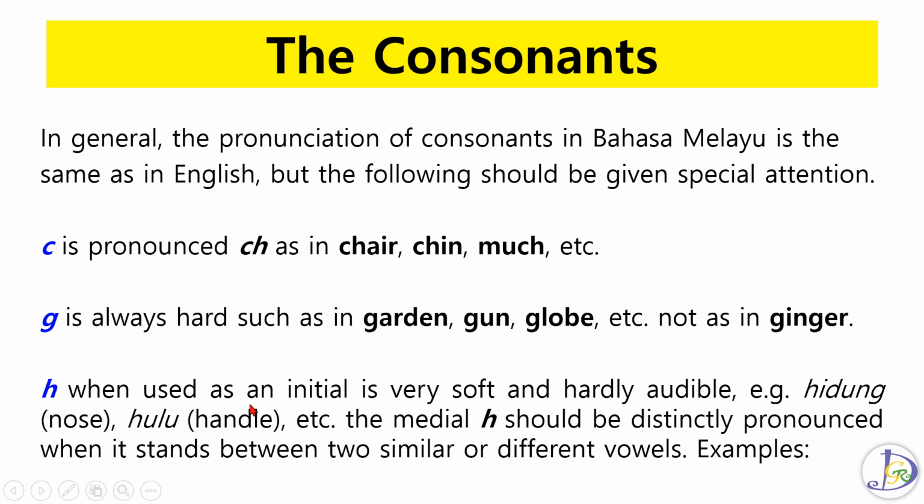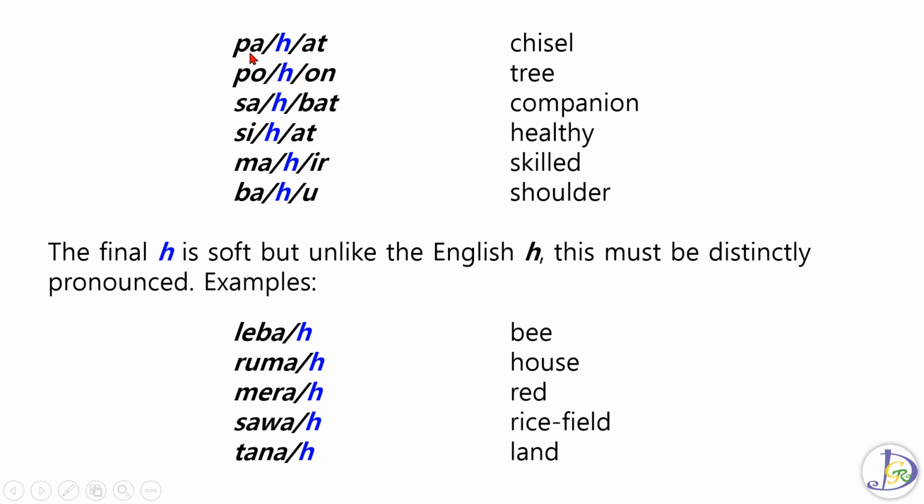H, when used as an initial, is very soft and hardly audible. For example, hidung, nose, hulu, handle. The medial H should be distinctly pronounced when it stands between two similar or different vowels. H in the middle, for example, pahat, is clearly audible. Pahat, chisel. Pohon, tree. Another word for pohon is pokok. We use pokok more.